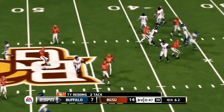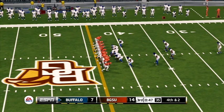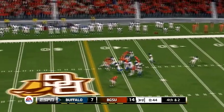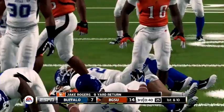And that one's incomplete. That's going to bring up fourth down. The defense held their ground on that play. The quarterback just wasn't able to find any open receivers. They're stacking the line. It looks like they're coming after this punt. And down he goes at the 30.